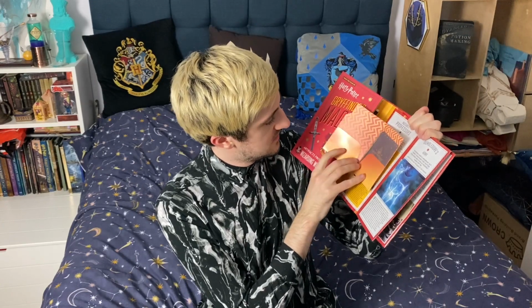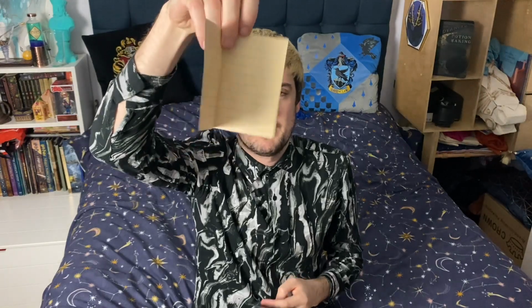What's this? Notable professors. What's in here? There's more stuff. No way. So these are just little sort of note-taking pads. Not pads, more like leaflets, but they are all MinaLima designed books from the series. So this is meant to be like the Monster Book of Monsters. This one is The Essential Defense Against the Dark Arts. And here we've got a beginner's guide to transfiguration.